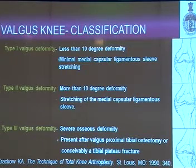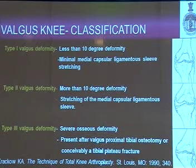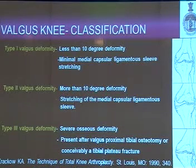If it's a type 2 valgus, which is more than 10 degrees, with stretching of the medial capsular ligament, I've got to think of a semi-constrained prosthesis. And if it's a type 3 valgus, which is a severe osseous deformity as shown right down there, normally present following a valgus proximal tibial osteotomy or a tibial plateau fracture, I've got to think of a more constrained prosthesis.